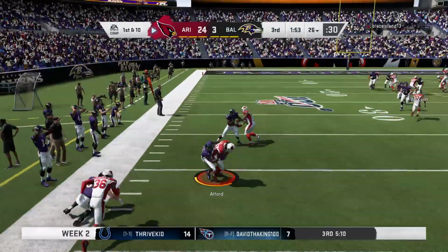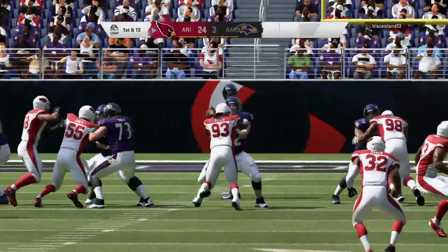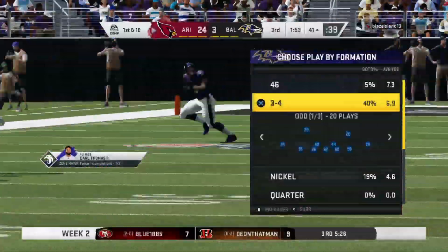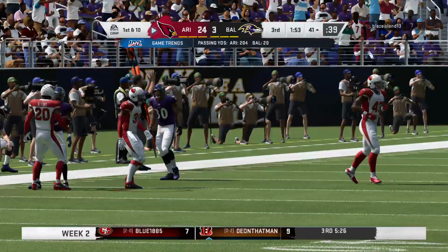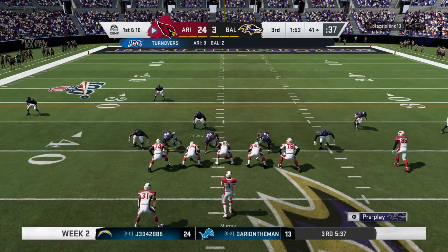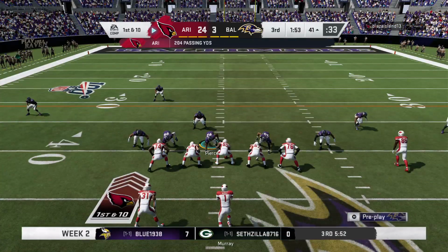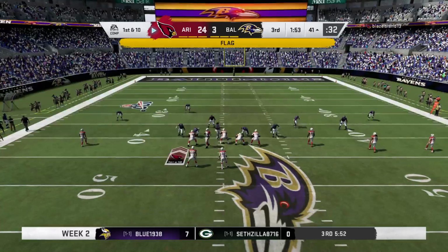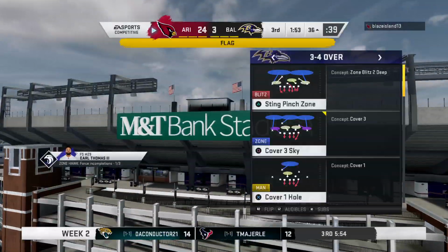My goodness. Picked off by Robert Alford. And they'll start with great field position at the 41-yard line. So their woes on offense continue. That's the 2nd pick thrown here in the 3rd quarter. And we know it was ill-advised, but that was an opportunity to help them get back into the game. Instead, he throws another interception, and now their task is even tougher.